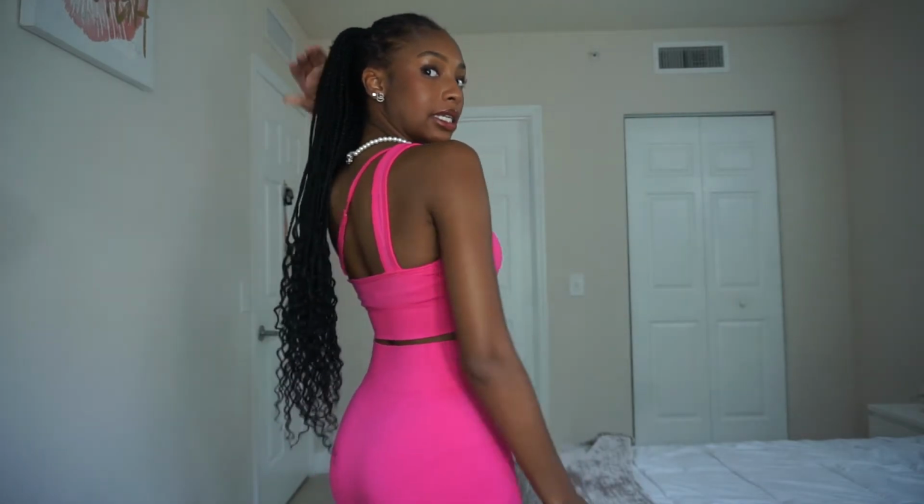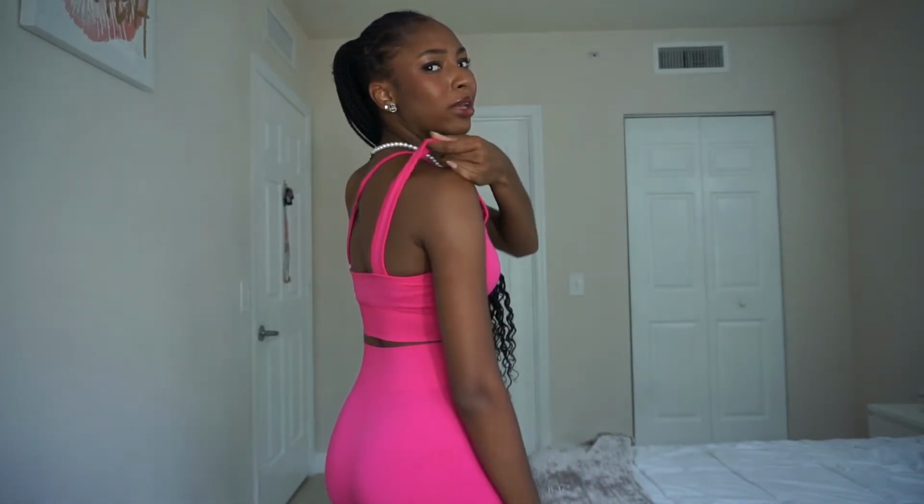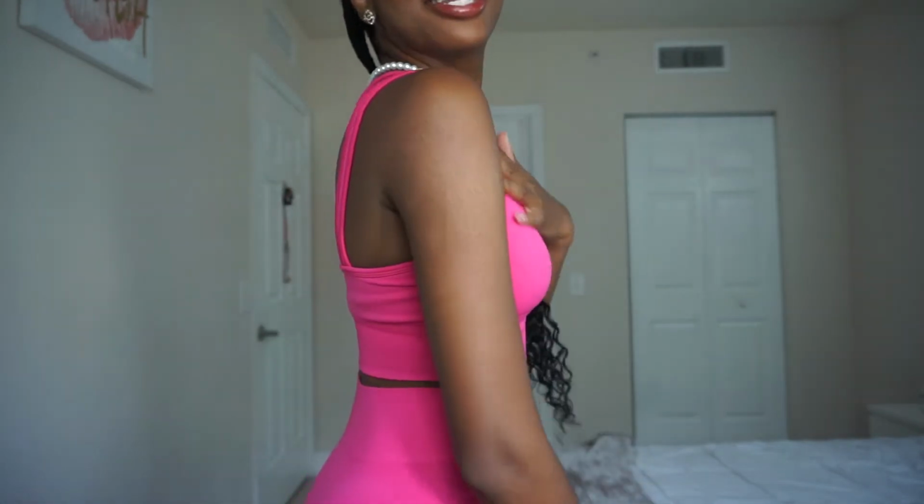Yeah, I'm in love with this set. This is my favorite thing, I think, out of the whole order. This is amazing. I don't really like this though. What is this? Why didn't they just make it not that? Why so thick? I don't know. They should have made it like an actual sports bra, kind of.